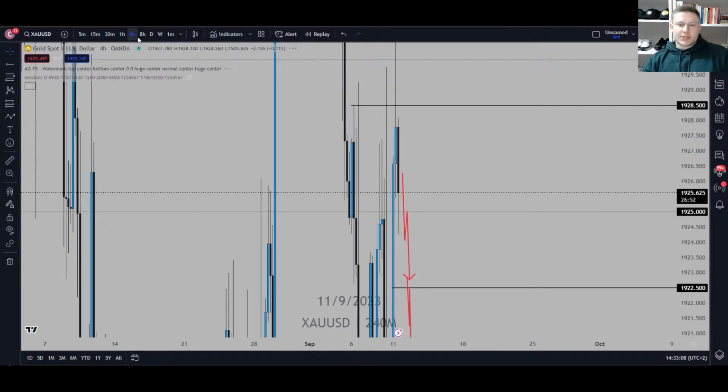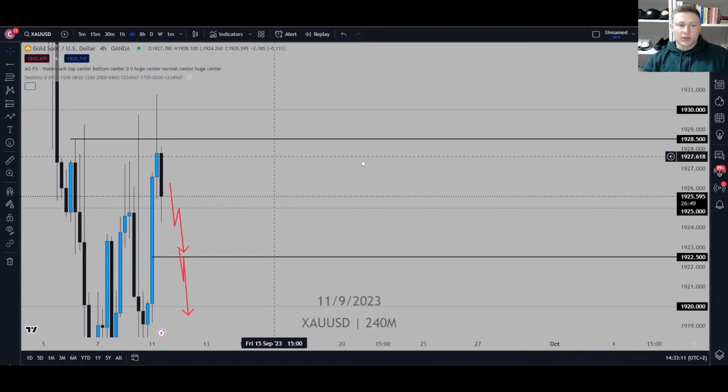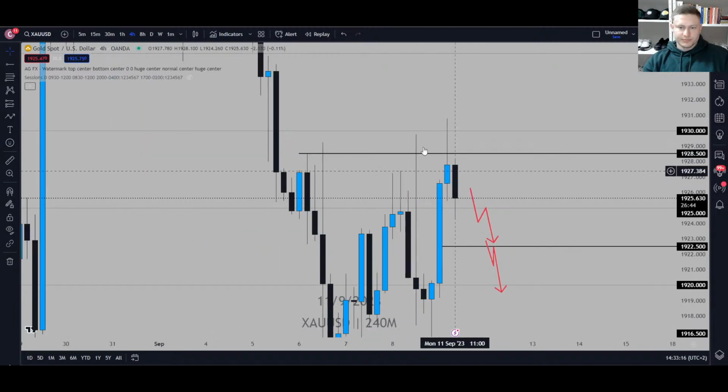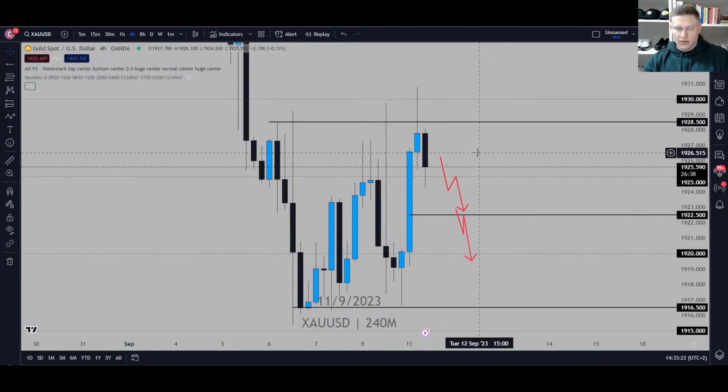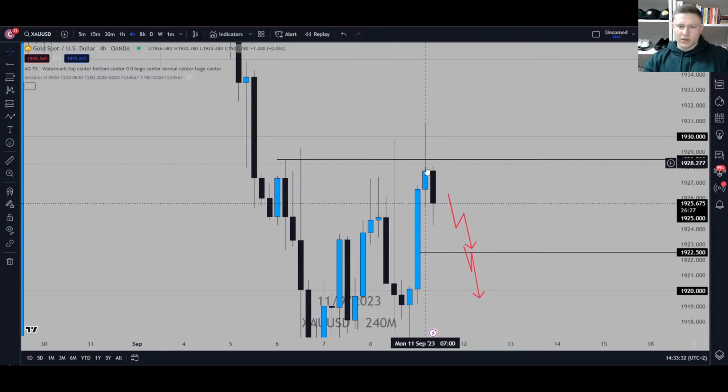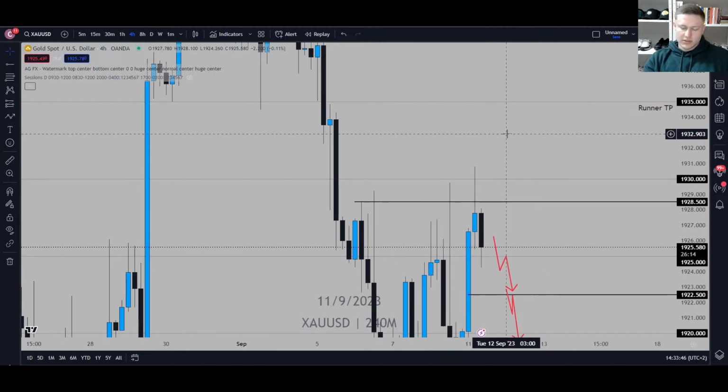So if you want safer options here, also just waiting for this 4-hour to close. If we do close bearish, then we are forming resistance here off 1930, 1928. And then next 4-hour with NYC volume should be clean for the sells. But same story, if we actually end up flipping bullish on this 4-hour, close bullish above 28.5 or even better above 1930, the buys up to 1935 still make a lot of sense as well.